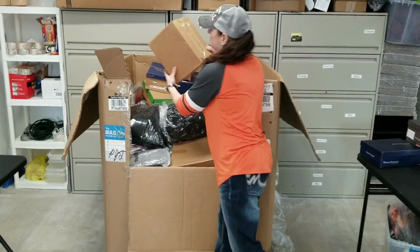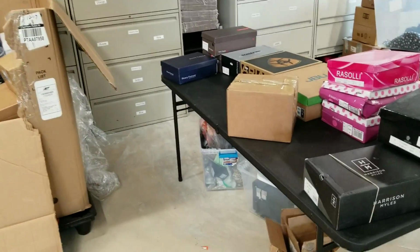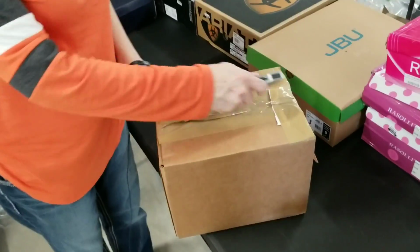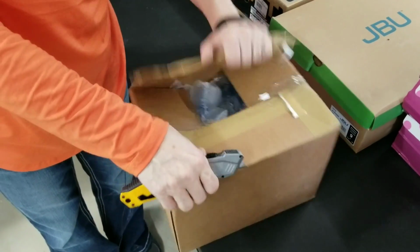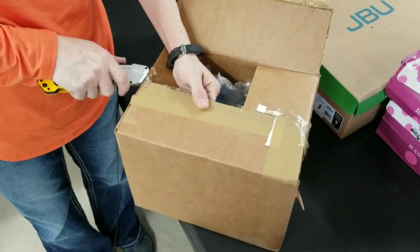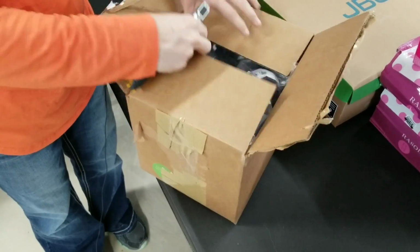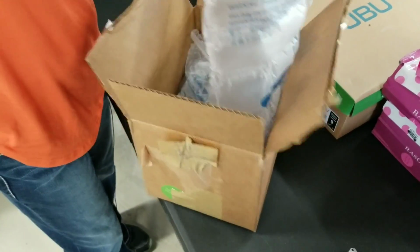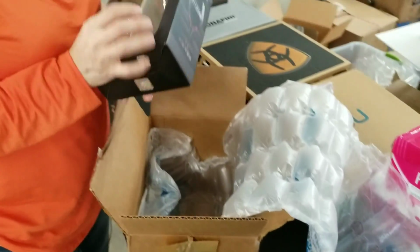Let's open up some of these mystery boxes we got going on. Let me grab my box cutter here. So every once in a while, if a shoe, like I said, doesn't have its original box, they'll put it in a box like this just to protect it, which I'm thankful for. But then I have to list in the listing that it doesn't come with the original box, which is okay with me because on some of the platforms I sell, it's not as big of a deal.